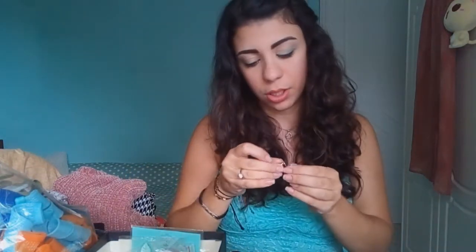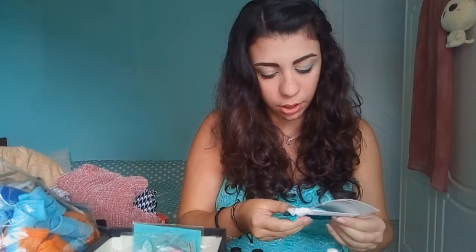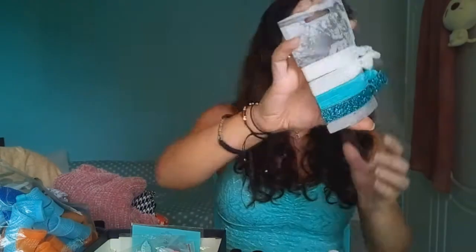Another thing that I bought is this one earring. Another thing that I bought from a local store are those ones. They are elastics. I really love turquoise. As you can see, everything in my room is turquoise. Not everything, but okay, I love this color.